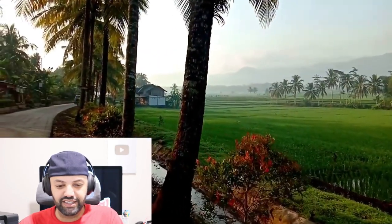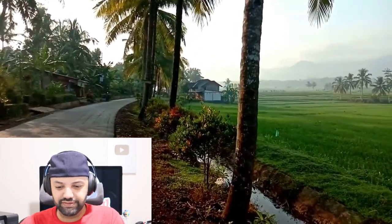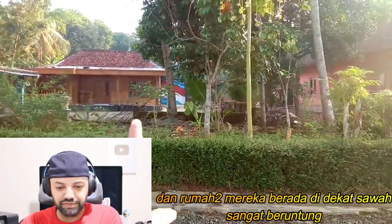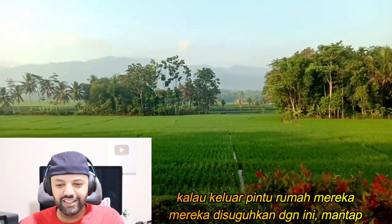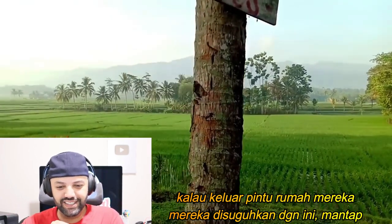Inilah suasana pagi di pedesaan ya, teman-teman. Desa Kemranggon. Ini lokasinya sangat indah sekali, teman-teman. What a beautiful atmosphere. Damai sekali hidup di sini. Ini rumah-rumah. And these are the houses right across from the rice field. Di depan rumah itu. So lucky. They just walk out their front door. This is what they see. That's amazing.